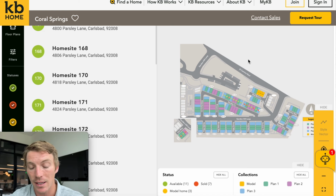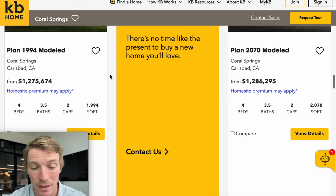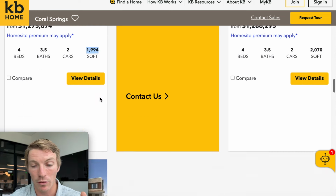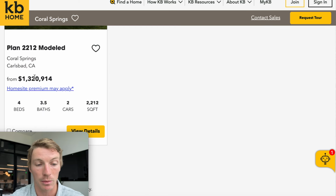So this is gonna be El Camino Real right here, which can get a little bit busier. So again, if you want more privacy and less noise, I would opt for some of these homes right back in this space. Because again, this is gonna be open space, a little bit more quiet. Now, let's go move up here and talk about some of these floor plans and why they're more expensive. Well, it's because they're bigger. And these are all gonna be 4-bedroom, 3.5-bath, and they range anywhere from about 2,000 square feet going up to about 2,200 square feet. But you can see the pricing jumps up to about 1.3 million.